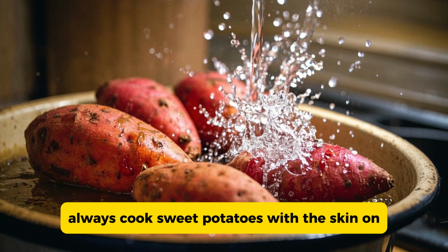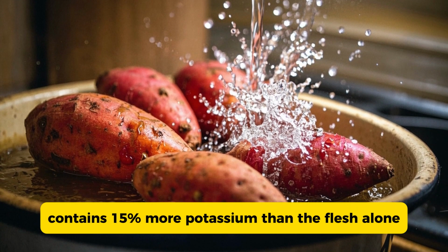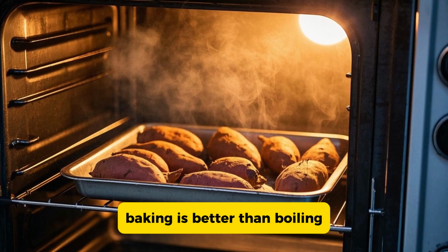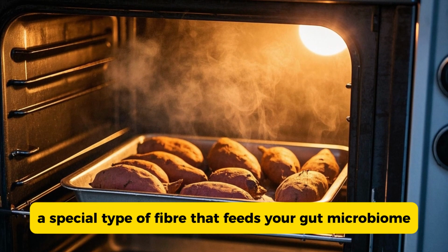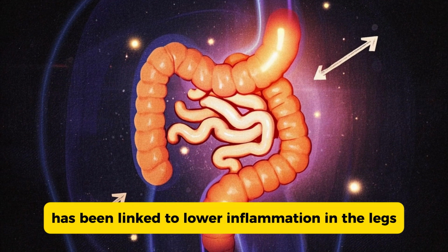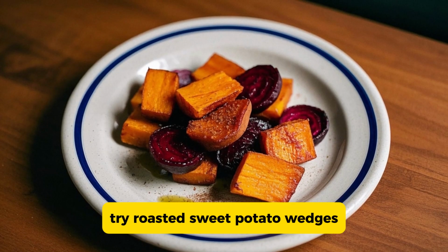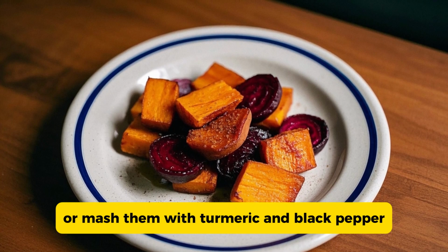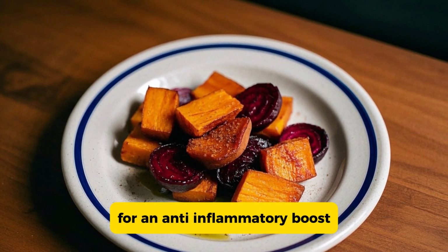Always cook sweet potatoes with the skin on. The skin contains 15% more potassium than the flesh alone. Baking is better than boiling, as it helps preserve resistant starch, a special type of fiber that feeds your gut microbiome. A healthy gut has been linked to lower inflammation in the legs and joints. Try roasted sweet potato wedges with a dash of cinnamon and olive oil, or mash them with turmeric and black pepper for an anti-inflammatory boost.